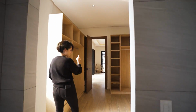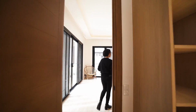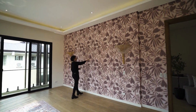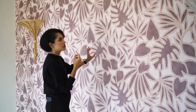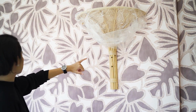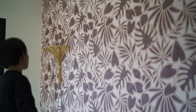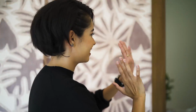Oh, look, it's so pretty. Oh, and one last thing about the master bedroom, the wallpaper. This beautiful graphic, but the colors are very muted. So it's a gorgeous, what is this called? A panel, a wallpaper? I'm not sure what a collective of a wallpaper is. And then you have these lighting fixtures. Very Filipino, still very modern. And you can just imagine your king-sized bed in the middle. Oh, it's so nice. Okay, time for a recap.